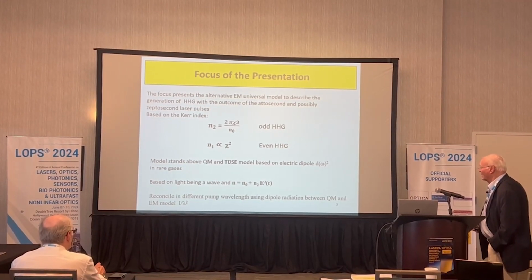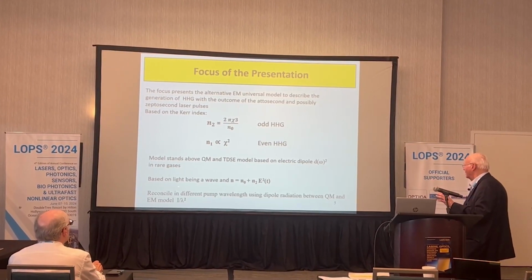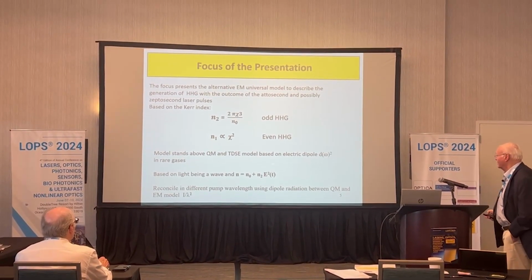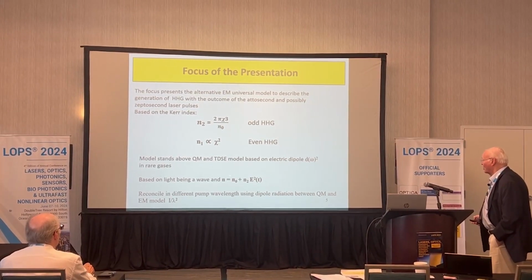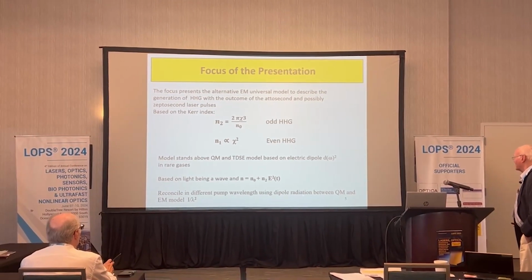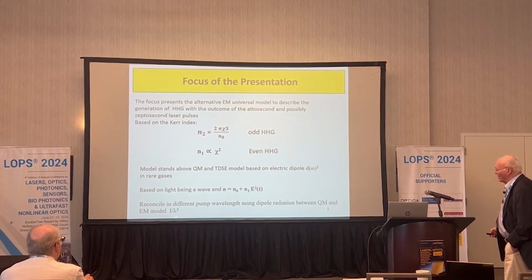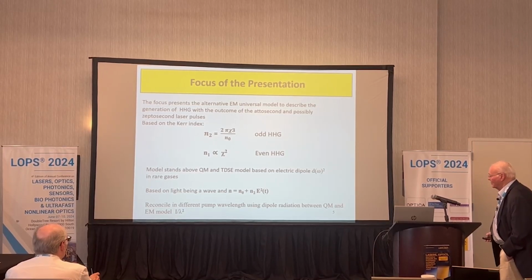Now, we're going to be basing our work on this theory. I haven't done experiments, I'm starting to do experiments now. It's based on light being a wave. Light being a wave, there's no problem about that. And that the index of refraction is essentially as above. Well, Kerr said n0 plus n2 is the Kerr index. And then there's a difference: we have to reconcile that the pump wavelength dependence of the dipole radiation and the EM theory are different from 1 over lambda squared. They say the theory goes as lambda squared. And we will show that it's all consistent with 1 over lambda squared.